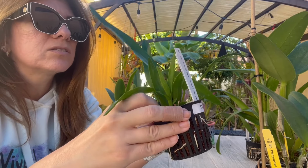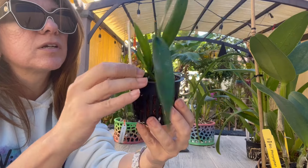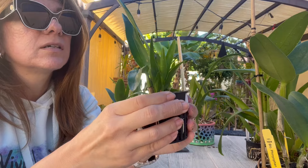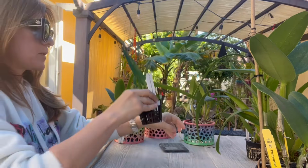So I need to learn more about using shredded fern. If any of you do use it in Florida, let me know how it's going with you, and then I'll decide in the spring if I'm going to keep her in this.